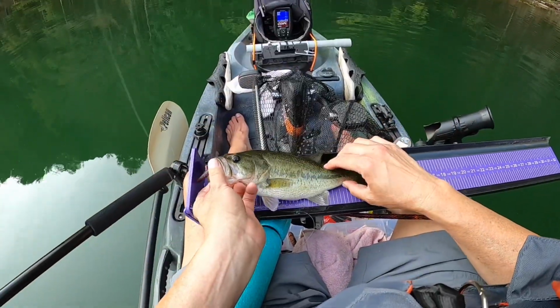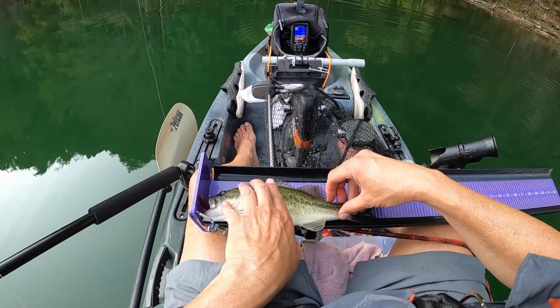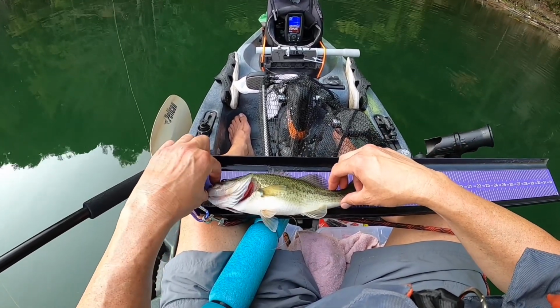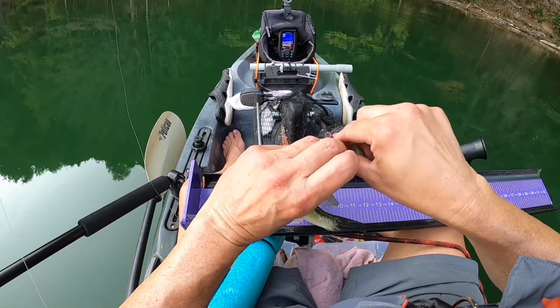And got a bite finally. Yep. I even close his mouth. Close your mouth, big boy. Well, shoot. Let me take this out. All right.